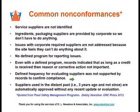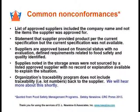Defined frequency for evaluating the suppliers was not supported by records to confirm compliance. The procedure said you're going to evaluate your suppliers every 6 months, but there were no records to show that they were done at the 6-month interval. Suppliers used in the distant past, for example 3 years ago and not since, are automatically approved without any recent update or evaluation. That's ludicrous. The way suppliers and companies are changing hands now and people are moving around, you need to set parameters. If we haven't used the supplier in the last 6 months or the last year, then we need to do a complete reevaluation. Remember, you're not dreaming up extra work for yourself. What you're doing is looking at ways to be proactive to protect your product. And being proactive a lot of times can really save you a lot of grief later on.